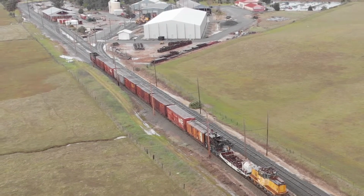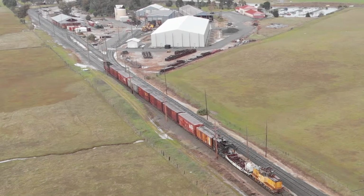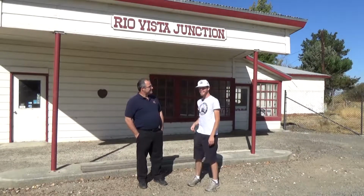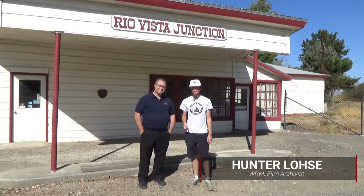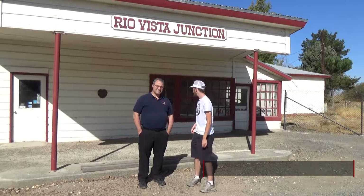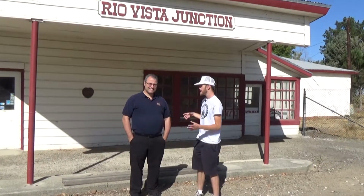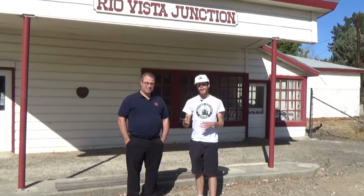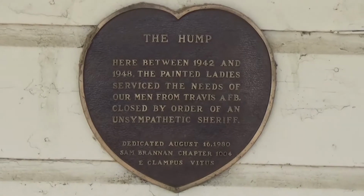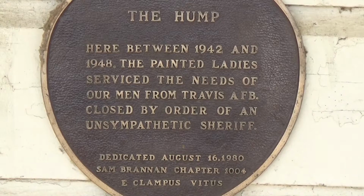Hunter Lohse, film archivist for the museum, takes us on a very knowledgeable tour of the facility. Okay, so this building that we're standing in front of right now is the original Greyhound bus station for Rio Vista Junction. This was where the Sacramento Northern trains would come in, and the average speed through here was about 60 miles an hour. The passengers would transfer here to a Greyhound bus that would go to Rio Vista or Isleton. Also, you will see a heart-shaped plaque here, and there's still a red light there in this building.